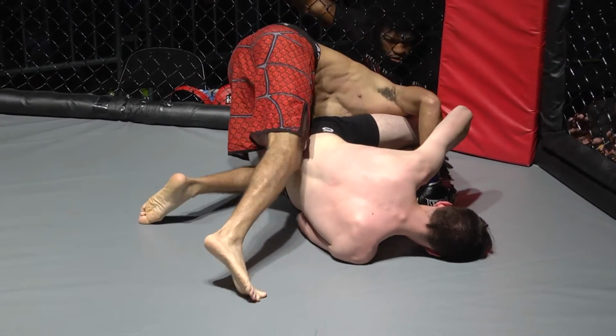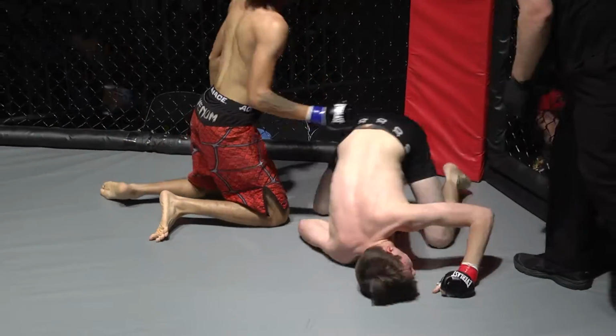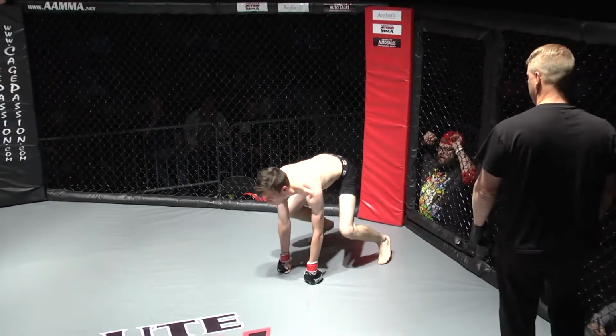An interesting first round. Yeah, that round is easily Dillan Farris's, despite the top control of Owens. But as we've seen in the past, judging can be a little iffy based on who's on top. Well, and that's the thing. Now we're going to see what happens if Dillan Farris feels like, gosh, I had this guy at every chance, couldn't get it done.